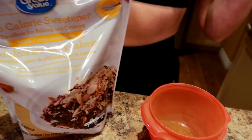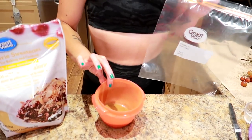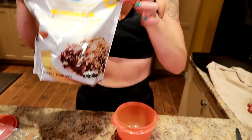Once the pancake puffs are done, I'm gonna dump them in the bag with 1/2 cup of stevia and 2 tablespoons of cinnamon. Or this sweetener, no, it's not. Sorry, I call it stevia. 0-calorie sweetener. You could use stevia, probably.